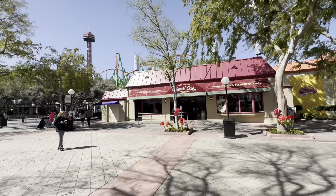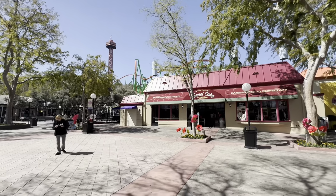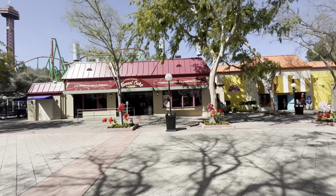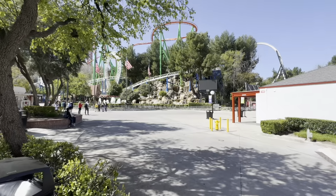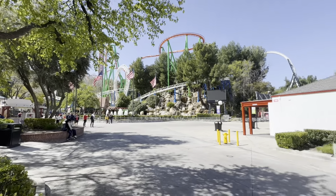Not too many rides. Well, they're operating, but I don't see them running compared to the last time I was here. So I think we're gonna make our way to Twisted Colossus because unfortunately today's very windy and X2 is closed. So that's what we're going to do once they get in. Very nice scenery here.